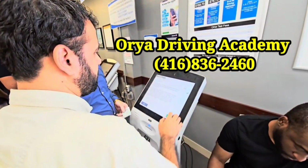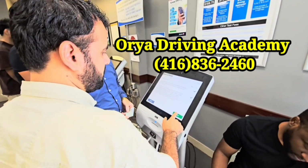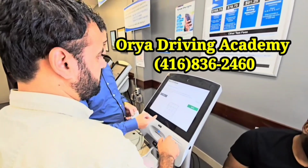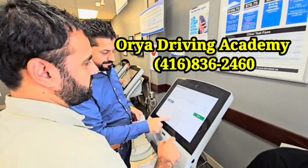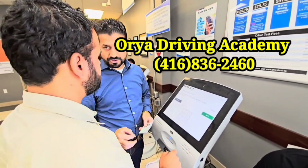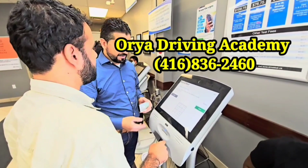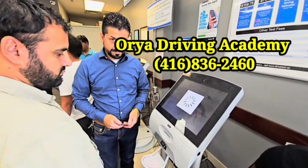So make sure that you're entering your vehicle information: the make of your vehicle, if it's Honda, Toyota, whatever it is, the license plate number, the color of your vehicle, and the parking space number where you parked your car. Once you do that, the kiosk will give you a number. You grab the ticket. You come back to your car and wait in your car for the examiner.